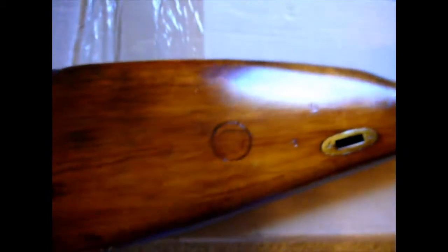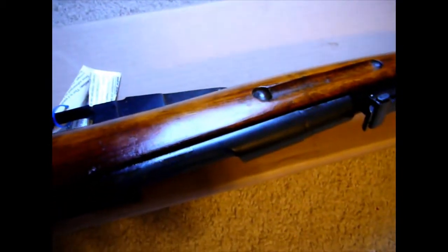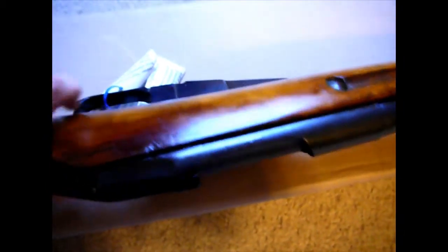This is a very unusual rifle in that I don't think I've ever owned one of these before that had a high wall receiver like it does here. This is a round receiver, of which this is probably the first one I've had in a while. But it's certainly, I think, maybe the first one ever, that has this high wall.